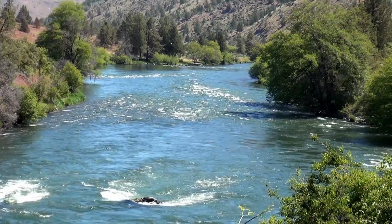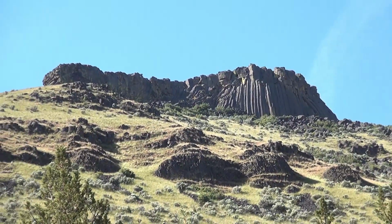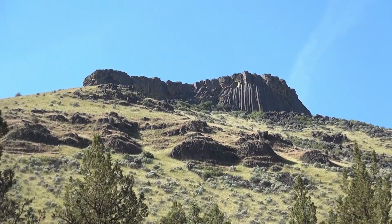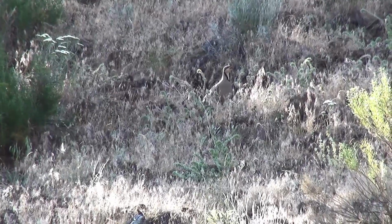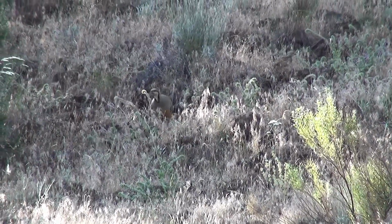Today I've moved about 80 miles downstream from the Central Cascades. I'm on the Middle Deschutes near the town of Warm Springs. I'll be fishing the renowned Deschutes River salmon fly hatch for native redside rainbows.